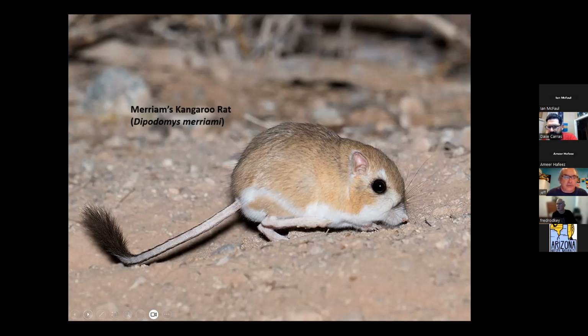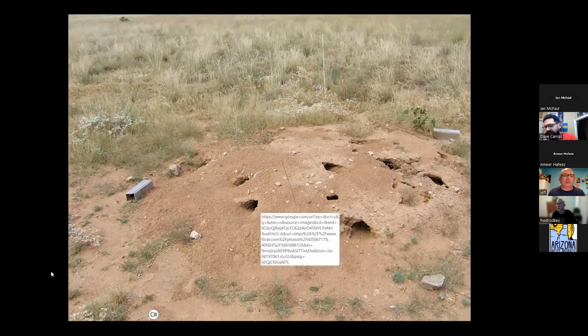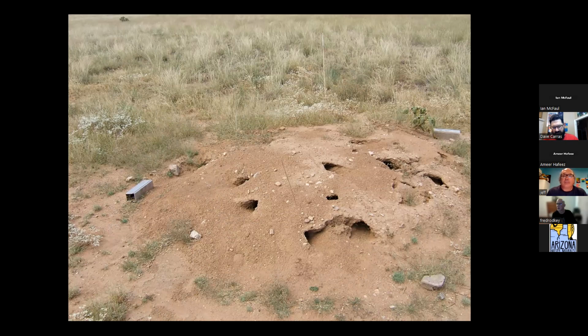And so this is what a kangaroo rat mound looks like. It's basically a mound, often under a shrub. This one's kind of out in the open, but with multiple entrances and exits. So they have a distinctive look to them. But kangaroo rats are mostly nocturnal. They do all their feeding at night. They go out there feeding a lot on seeds, but they'll feed on fruits and other things.